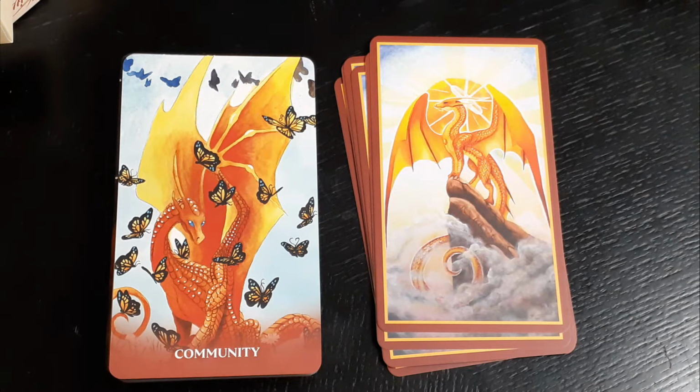Community. This boldly colored dragon sitting in the sunlight is an anchor point. She is a safe gathering place for a community of butterflies naturally drawn to her energy, strength, and love. This is a dragon that brings others together. She is passing that message to you.